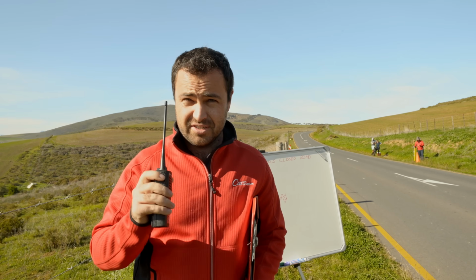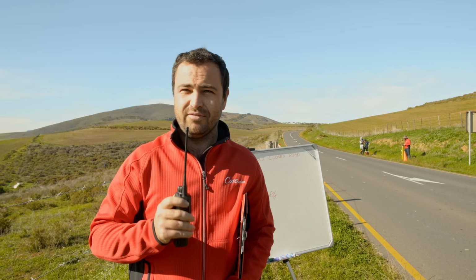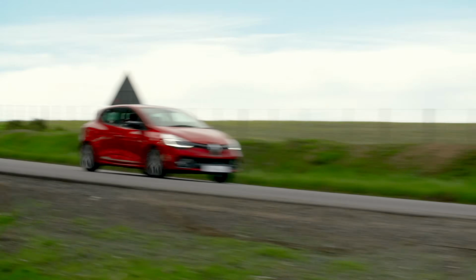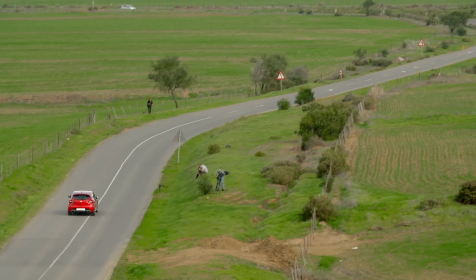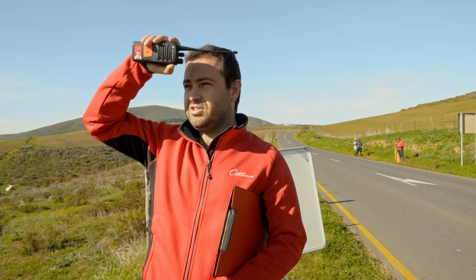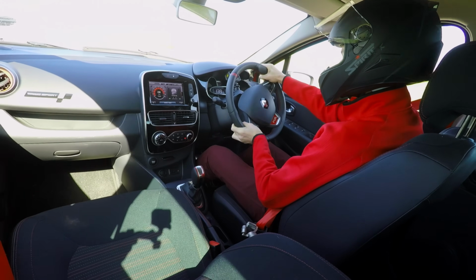Ash told me before we started today that he reckons the Clio is the faster car. I don't want to believe him. I want to believe the Ford's better and faster, but we're about to find out. Don't put it in the bin, Ash. Don't put it in the bin. Here he comes. You can see him. I have first sighting. He's absolutely moving.